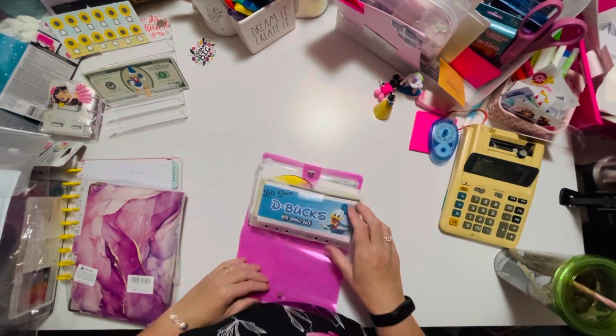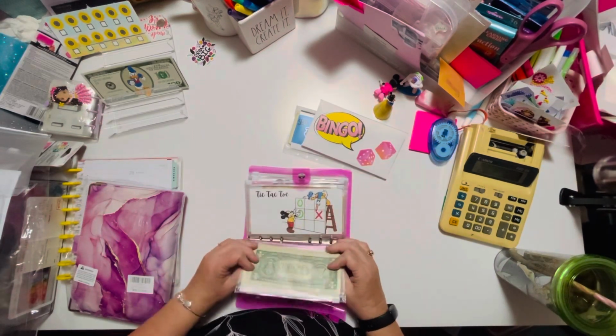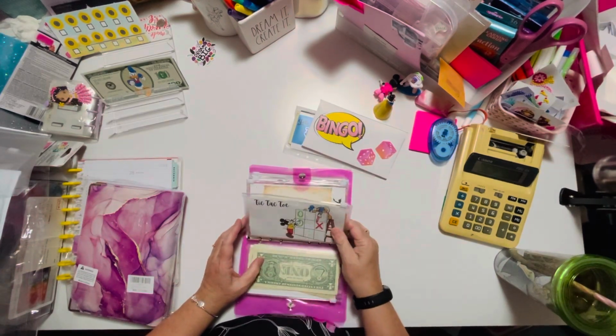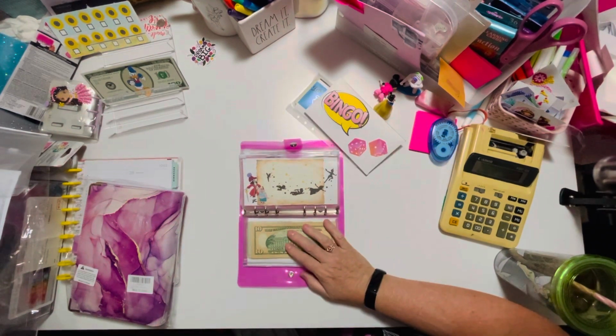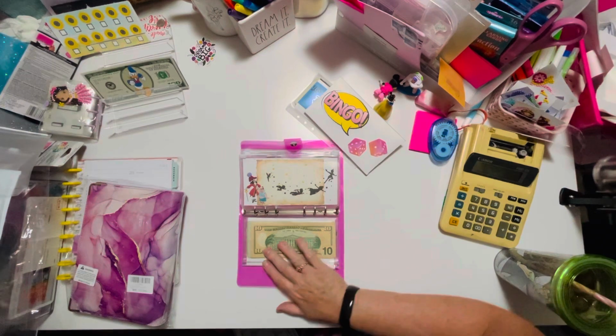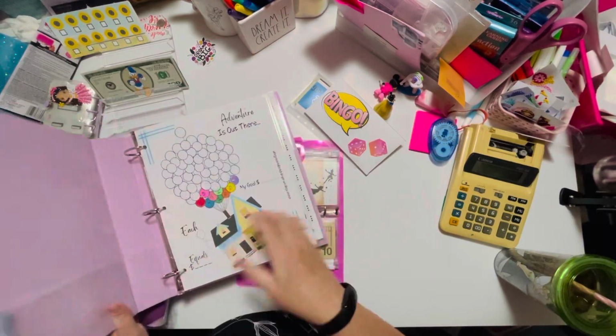Okay, this needs to be cleaned out. So that and that. Dominoes is not done. Tic-tac-toe. Oh, I did finish tic-tac-toe, didn't I? We better check. Right here. The games.